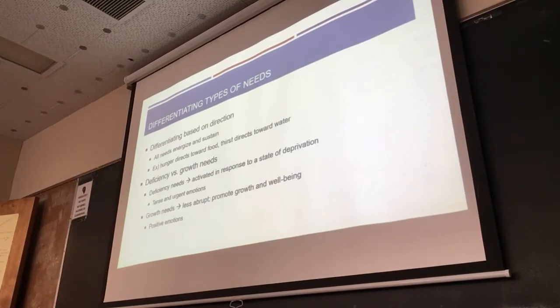So, for example, there is a state of sleep deprivation. So we don't have enough sleep. At this time, we have a negative emotion as the response to this deficit. And the purpose of this negative emotion is to reduce or remove the deficit. The other type of needs are growth needs.